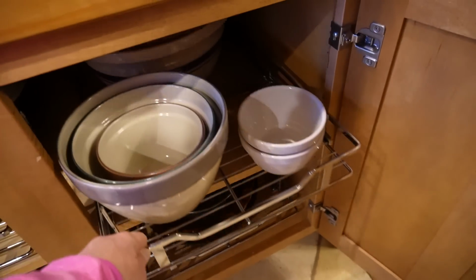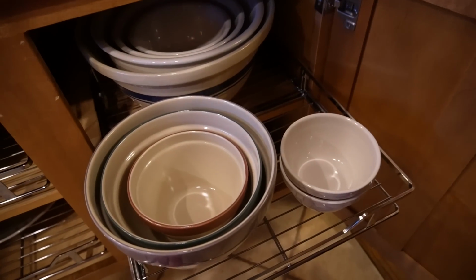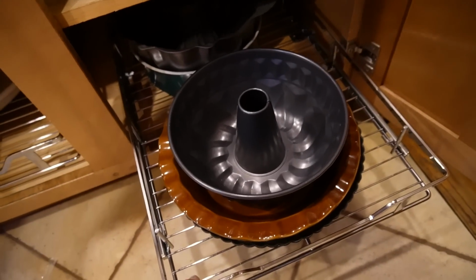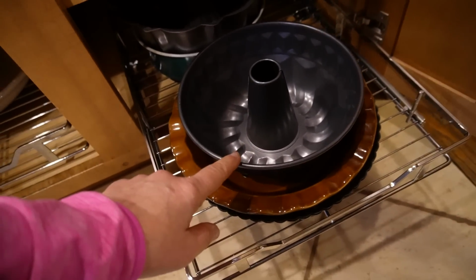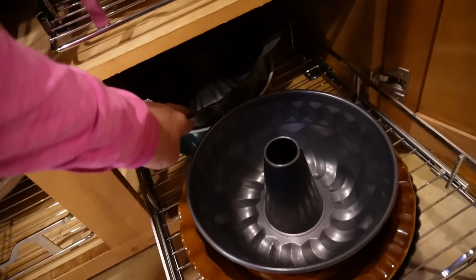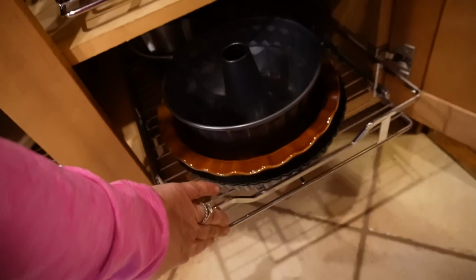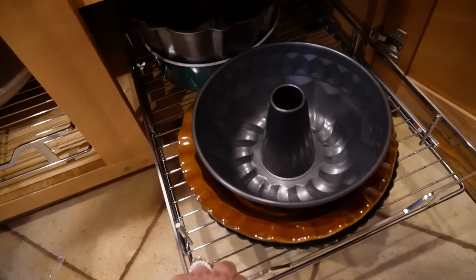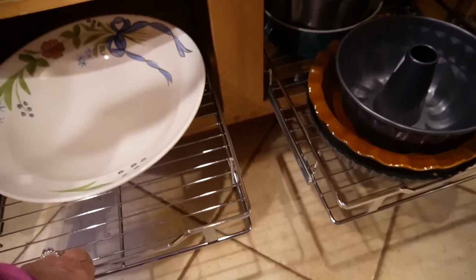And then here, I put all of the bowls. And this is all baking. Pie dishes. This one I have to put here because it won't fit in the height with the other one over there. So yeah, let me open them all so you can see what it looks like.